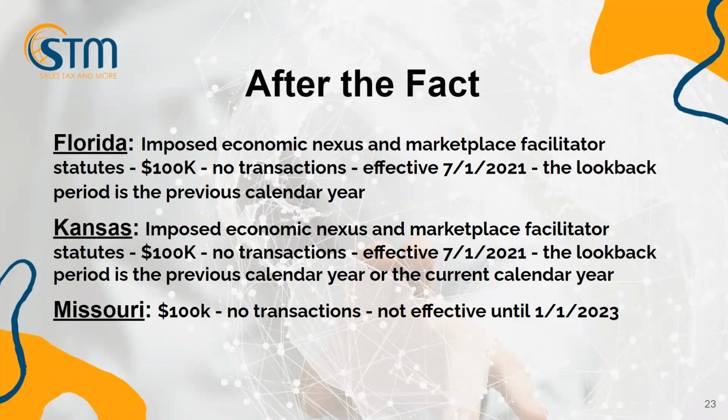Kansas, they impose pretty much the exact same thing as Florida with one difference. They say not only do you have to look at the previous year, but you have to look at the current year also. And Missouri, we talked about that earlier. They passed it back in 2021. However, it doesn't become effective until January 1st of 2023.